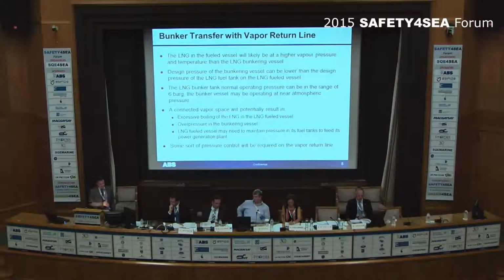Let's take a look at a real operation, a ship-to-ship transfer, transferring from an LNG bunker vessel on board an LNG fuel vessel. First of all, in any case, it seems that the LNG in the fuel vessel will be at a higher vapor pressure and temperature than the LNG in the bunkering vessel. This is because, as I said before, you have kept the LNG for a very long time in your LNG fuel vessel, more than in the LNG bunkering vessel.